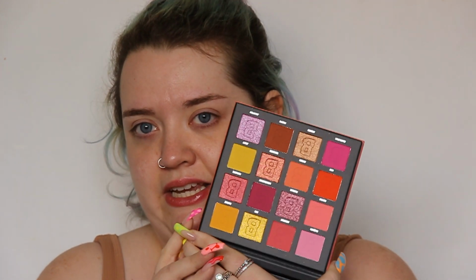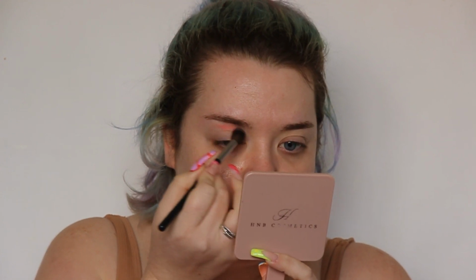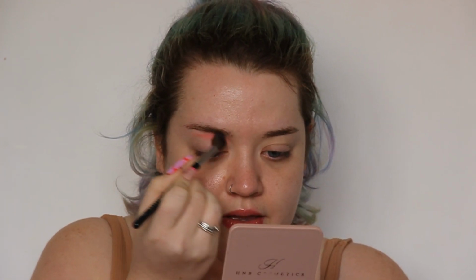Right, okay, I don't know what I want to do. This palette is so pretty. It's so gorgeous. I think we're going to start off with the shade Nectar, which is kind of this corally shade here. I'm just going to pop that through my crease on a big fluffy brush. This is a Morphe M504. I don't know what shape crease we're doing. What shape crease are we doing? I don't know. Let's just whack it on and see where the night takes me. She says it's like 12 in the afternoon, but you know.